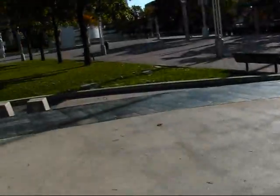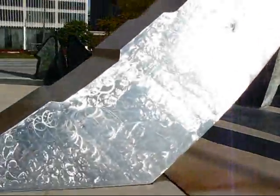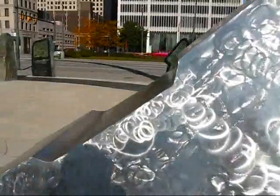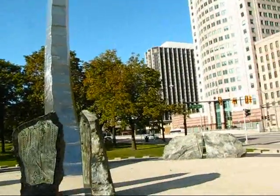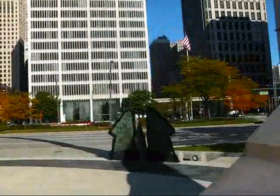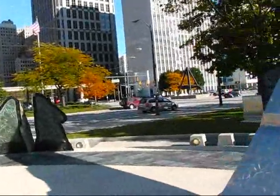And I have to show you the actual structure of this sculpture here. This is almost like polished, what, aluminum or something? Stainless steel. Or stainless steel. Yeah, it's very interesting. The detail on it is very interesting, and certainly the shape of it is very, very stunning with the gap in the middle. Wonderful. And we're going to make our way now over in this direction, heading towards Campus Martius.